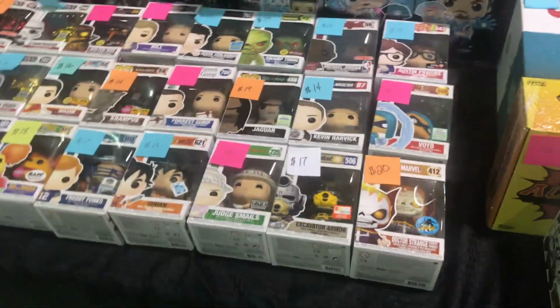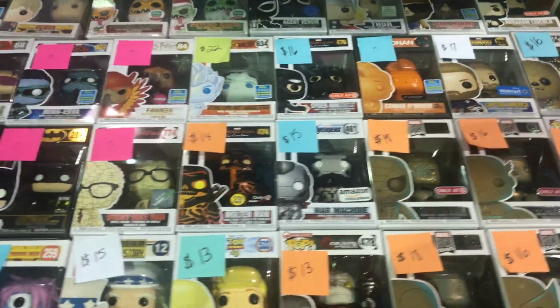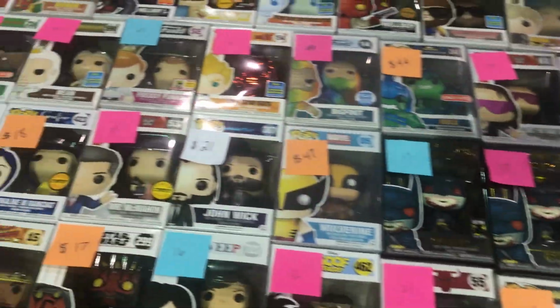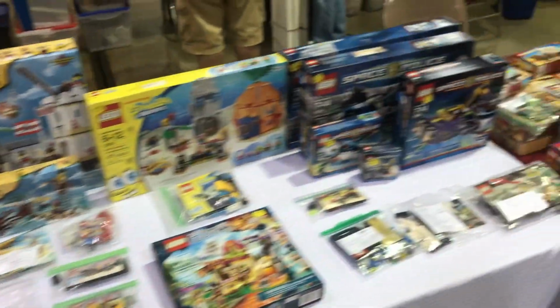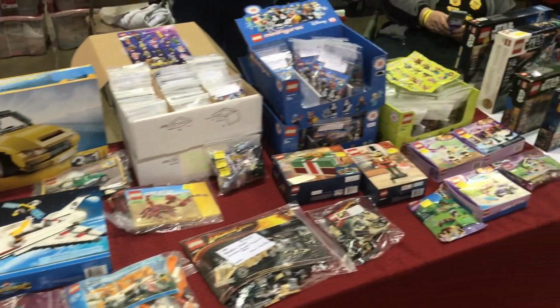The Funko Pops at the Columbus show weren't at every table. But a lot of tables had at least a couple to choose from, and then a few tables, like this one here, were just absolutely loaded with Funko Pops. If that's something you're looking for, definitely get out there.